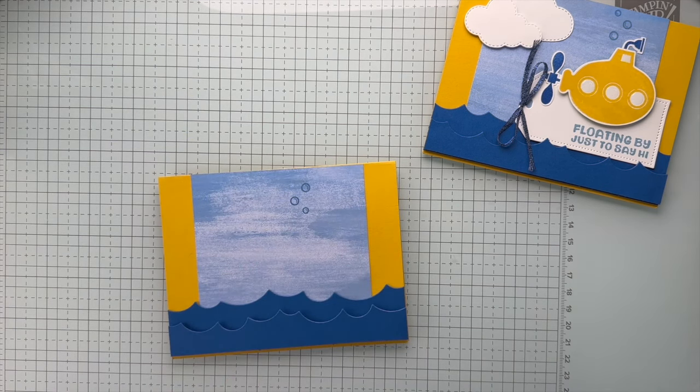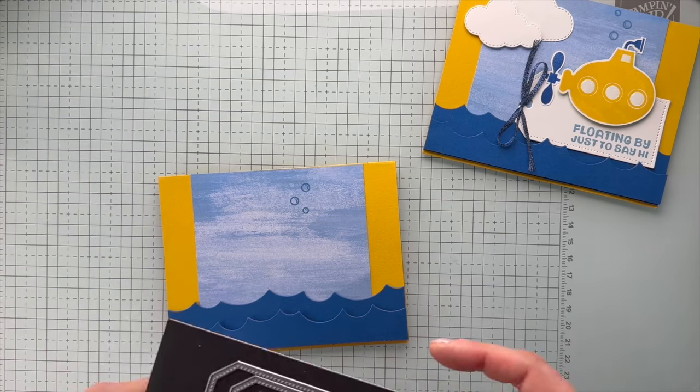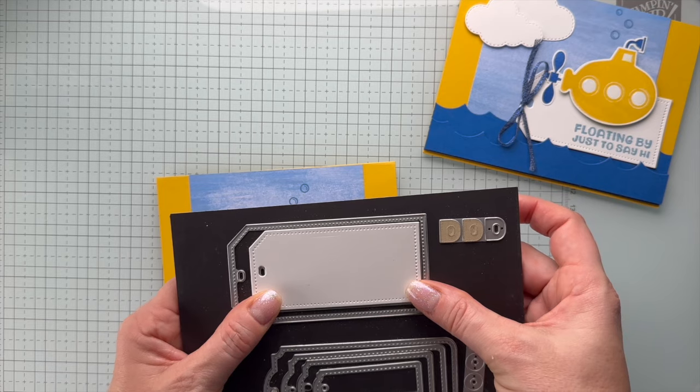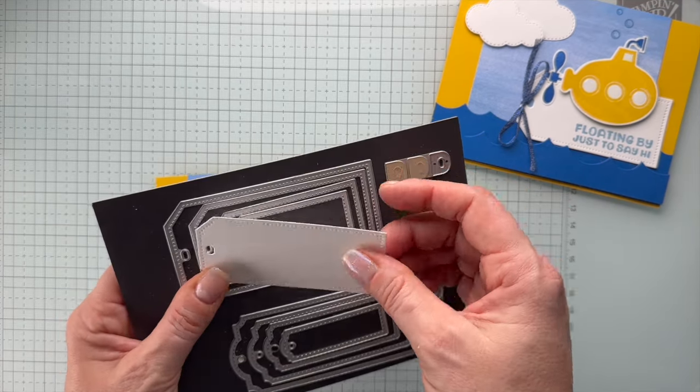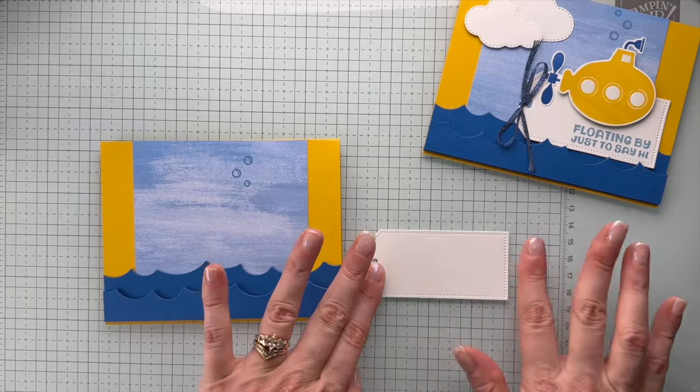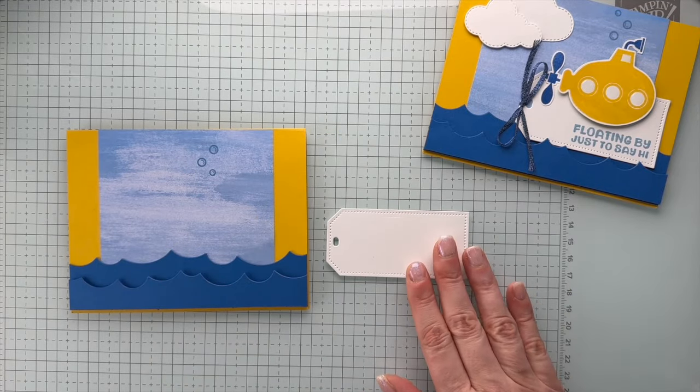All right, next, let's do our label. So I have cut a piece of white cardstock with the second largest label from the Tailor Made Tags dies. Love these dies as well. I'm a die fan, if you guys didn't already know that about me. I don't think you can have too many dies, actually, in my opinion.